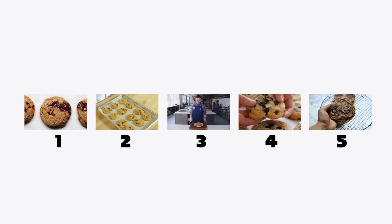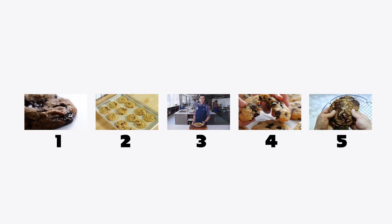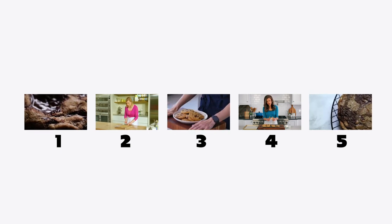So again, these are the five recipes that I'll be comparing today. And now that we have all our ingredients, let's get to baking.